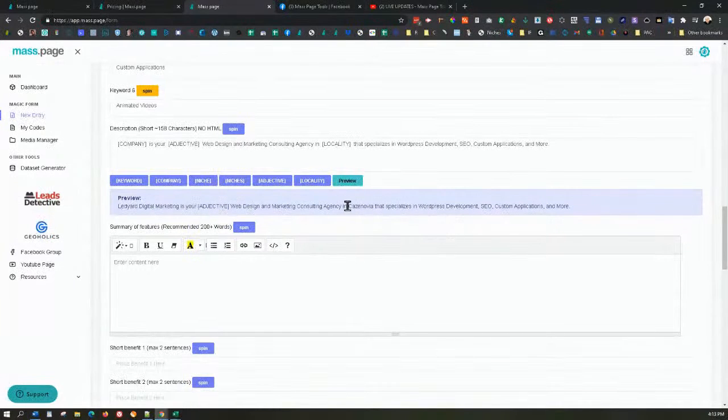But we do see where it says Casanova, that pulled the locality in here. So there's a little bug, and you're going to find little bugs for right now, because we literally did this a few hours ago to bring to you this weekend. If you want to report a bug, just send it to support@mass.page, and we'll of course deal with that.